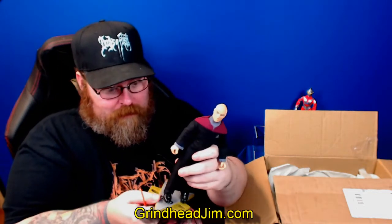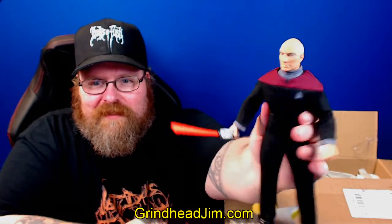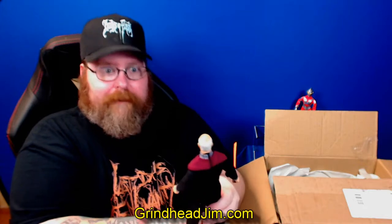He sent along an Amigo 8-inch Captain Picard in the cinematic film outfit, which is great. Comes with his own stand, which makes my life very, very easy. And he also has a neat, if oddly positioned phaser. Looks like he has a lightsaber. But look at him. This is a great, great toy. And I can tell it came from Jamie's house because it looks like there's cat fur on here, which I understand. So, at any rate, he's already been pretty well loved.